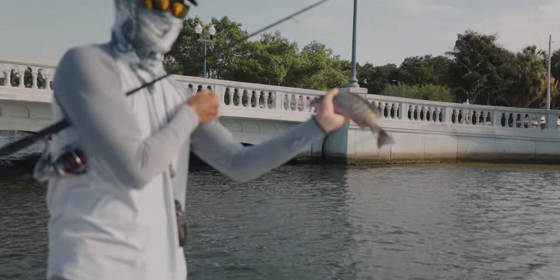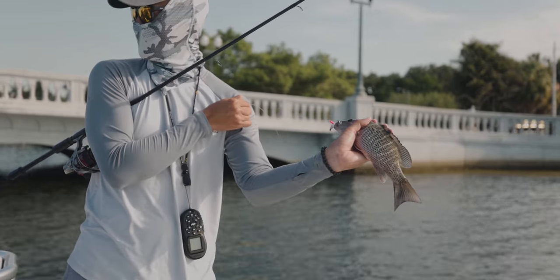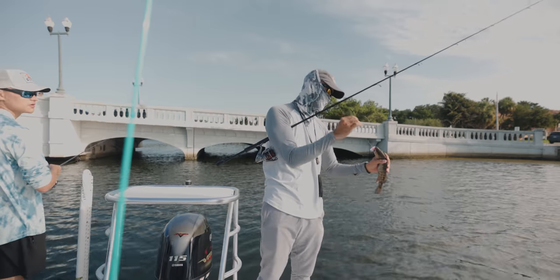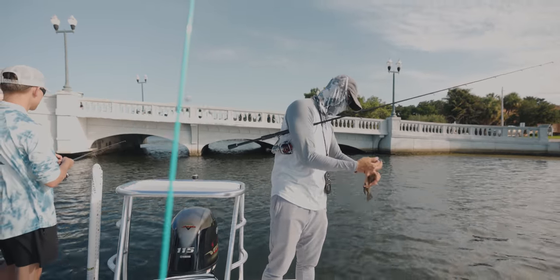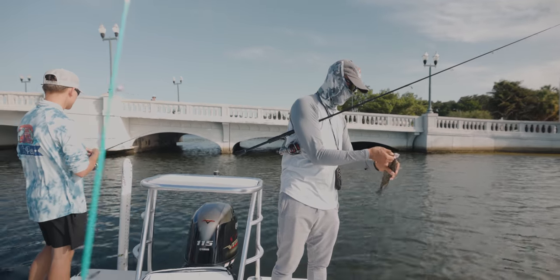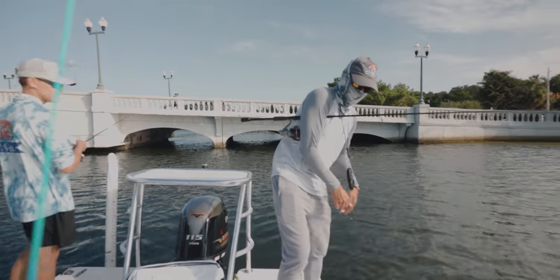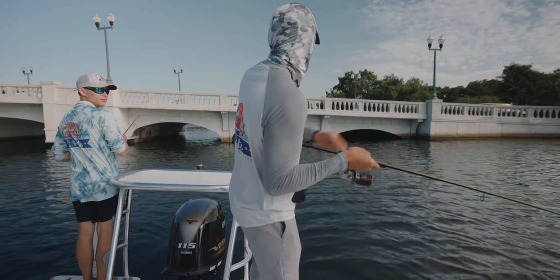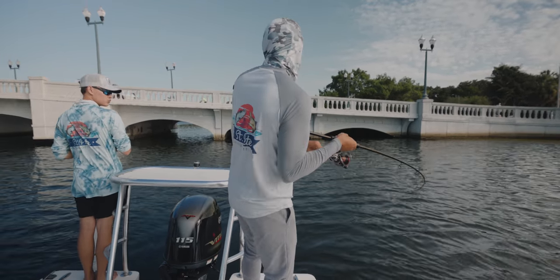They gotta be 10 inches, right? We'll let this guy go. What do you think? He's a little small. We'll let him go. We'll catch bigger. Yeah, we'll catch a bigger one. Look like your catfish. You're being hit like a freaking snapper.